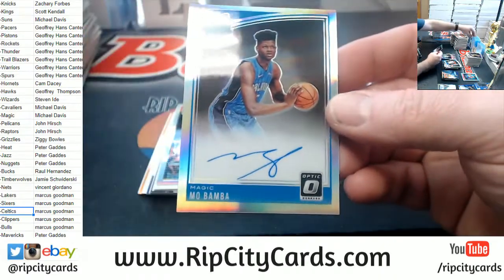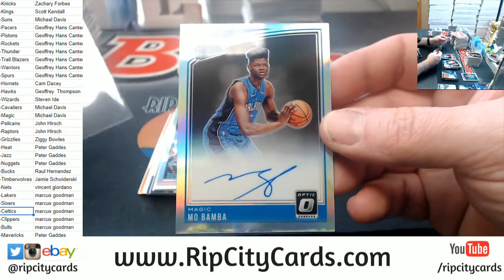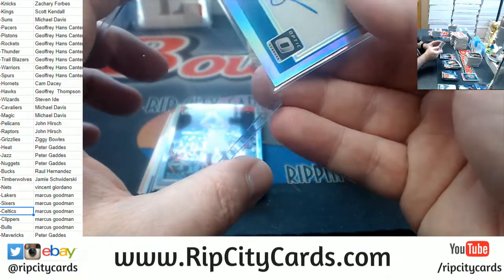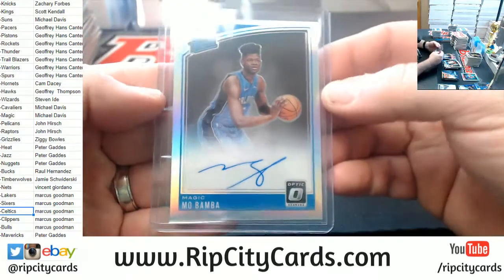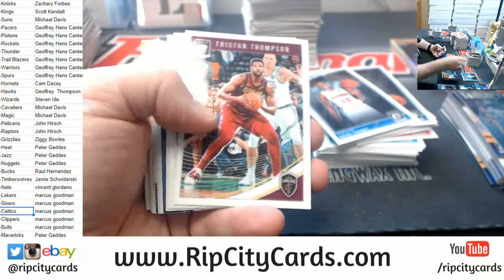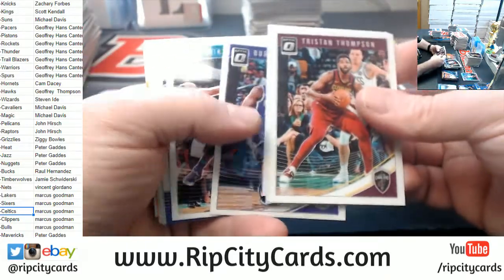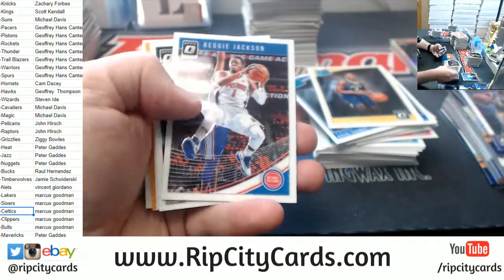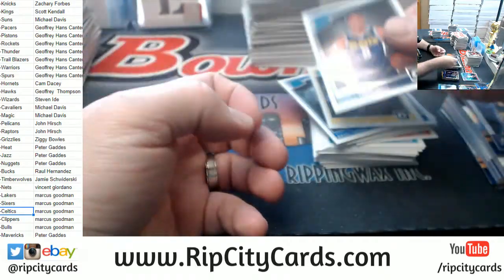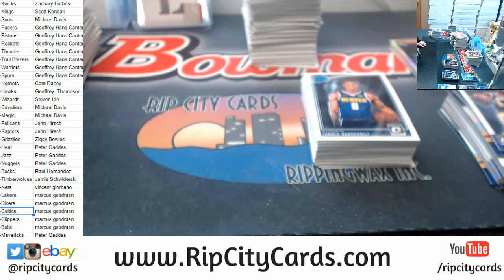All right, for the Orlando Magic, Mo Bamba. Rated rookie silver autograph. Nice hit for the Magic. Avery Bradley, Prism. Jared Vanderbilt to 199. Matt, I'm confident that it's going to all go smoothly for you. Confident that it will all go smoothly.